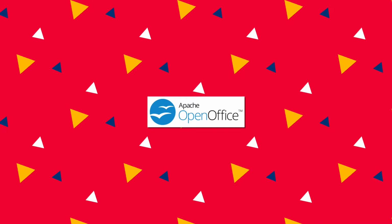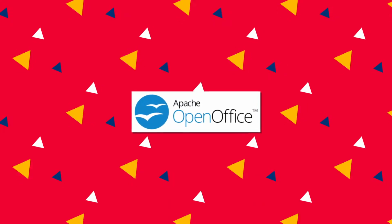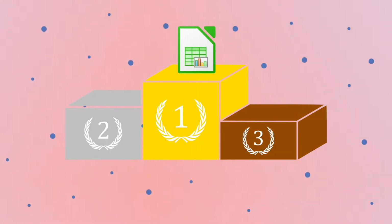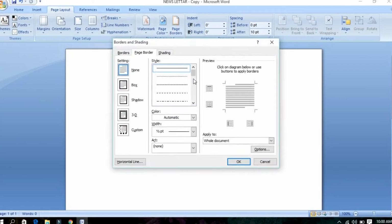OpenOffice is another well-known free office software product with many of the same capabilities as LibreOffice. LibreOffice has risen to the top due to its superior ability to preserve Microsoft file types. In other words, if you need to make changes to a document that was initially created in Microsoft Word, your style will not be messed up.